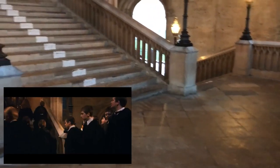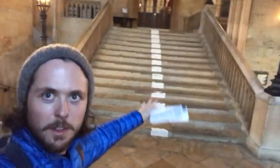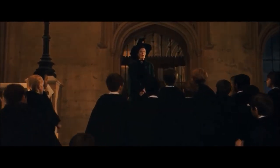First just came up there, milled here. McGonagall, like a boss, came down here. And she stood there. Welcome to Hogwarts.